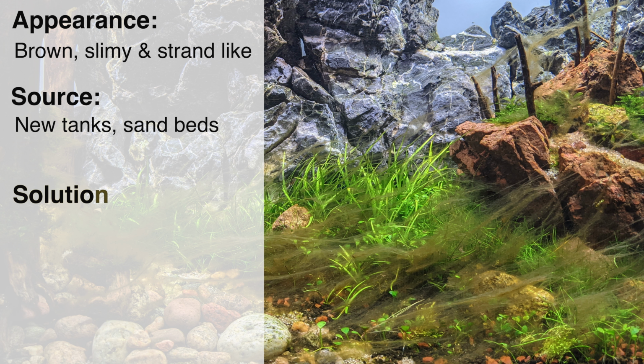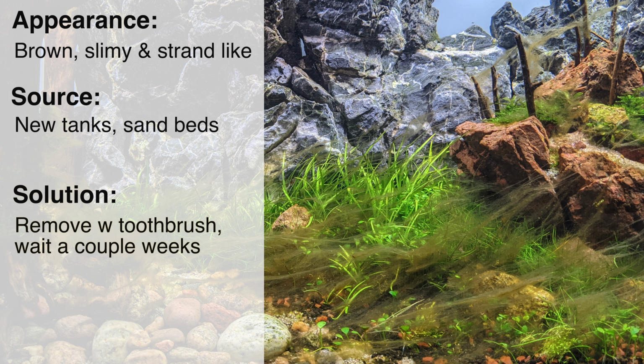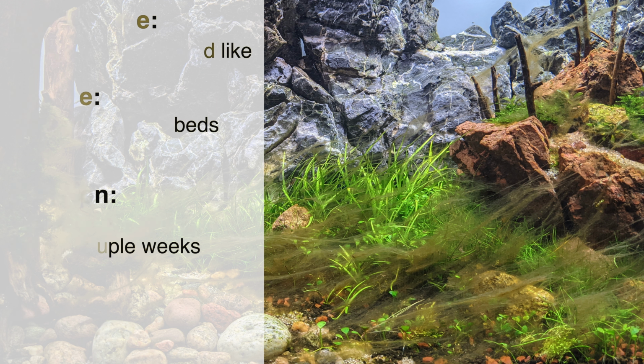Brown algae can be best removed from an aquarium by lightly brushing and twirling it with a toothbrush. Brown algae outbreaks are often pretty severe, but they usually disappear as quickly as they arrived, in about a week or two. With that being said, don't kill yourself trying to remove every strand of brown algae. It really isn't possible and will keep coming back till it decides to clear up.